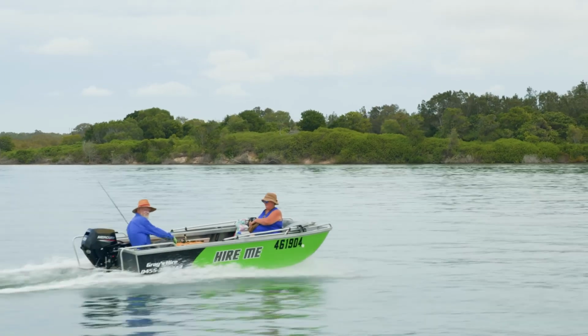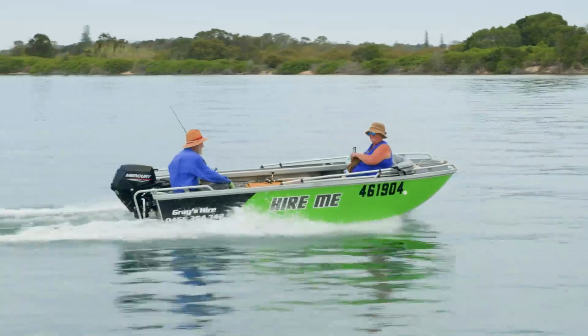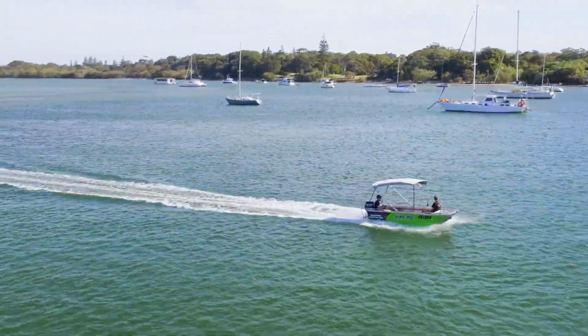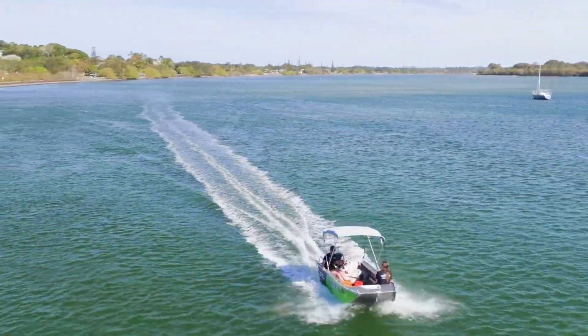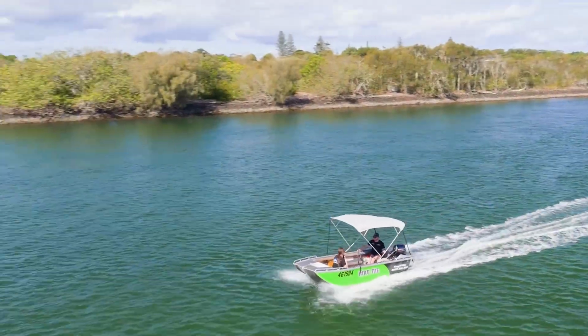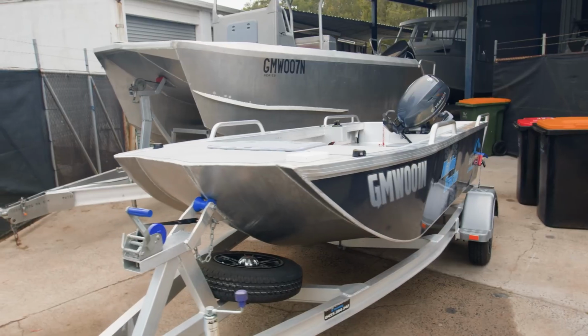If you come in and hire a boat or anything like that, you've got the option of towing it yourself, or we're more than happy to tow it down the boat ramp and put it in for you. As you can see on our website, there is no limit where you can and can't go with these boats. So you can tow them wherever you want. If you'd like, you can tow it around Australia. And there's no time limit how long you can have them for or whatnot.